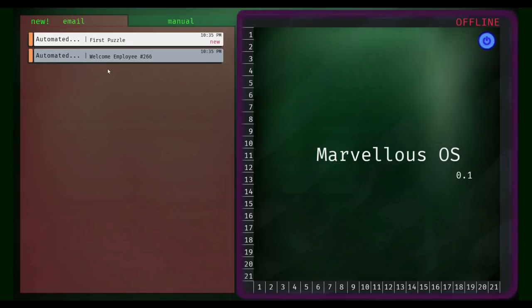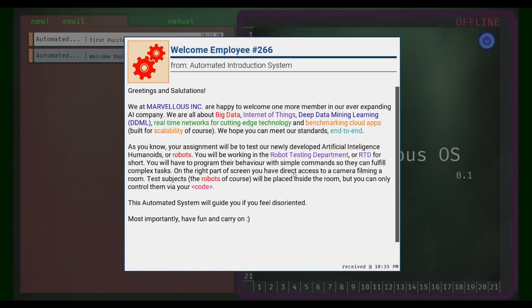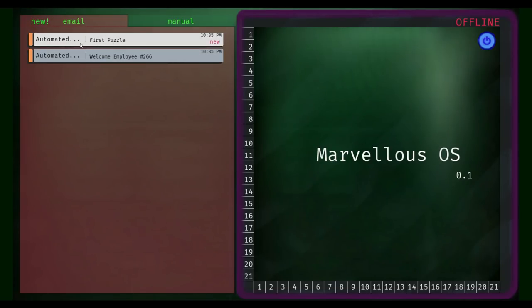So yeah, it's about programming robots. That sounds fantastic, actually. Did I click this? Oh, I clicked the same mail again.